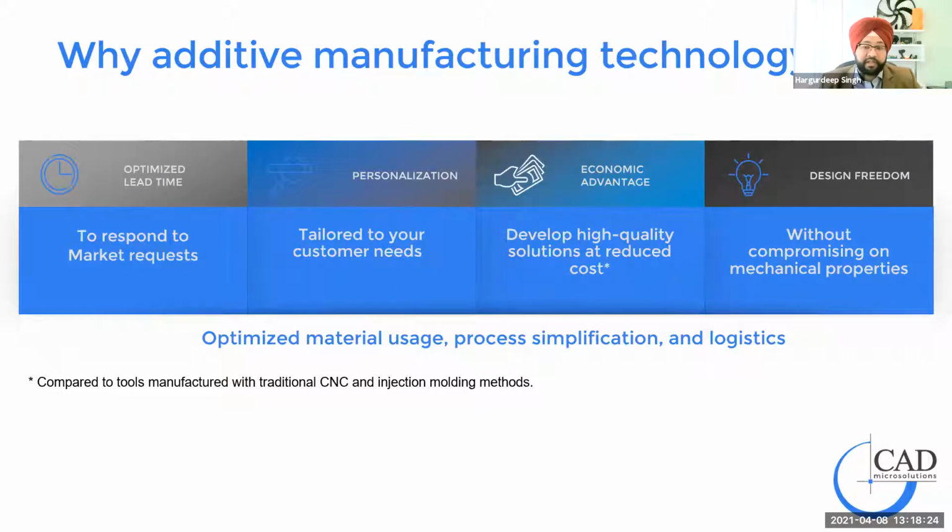It's also economical, and I say this carefully because you have to know where to use the right technology, right? Additive manufacturing is not here to replace conventional technologies like CNC or injection molding. It is a complementary tool, and it's an ecosystem that we have to look at. It's not just a sector by itself, it's the entire ecosystem. And then the freedom of design, without compromising mechanical properties. Again, you've got to really dig into your applications.